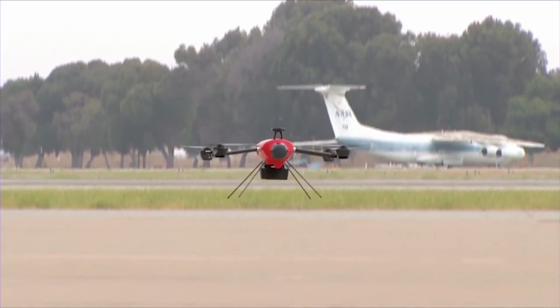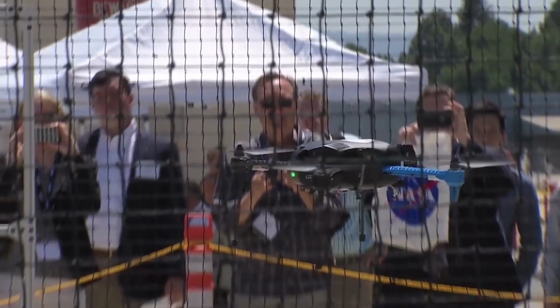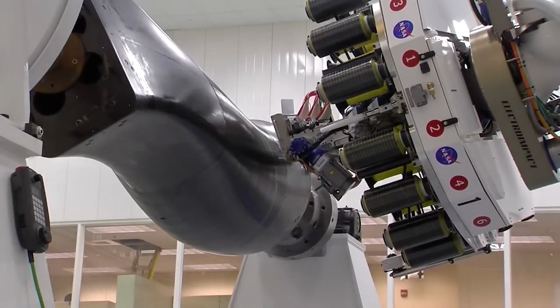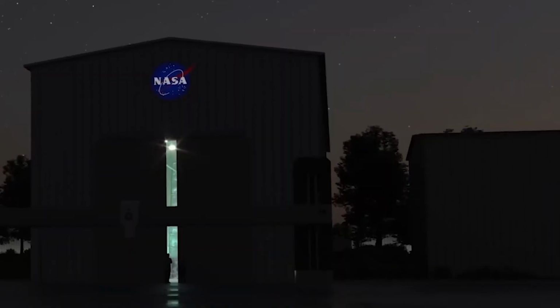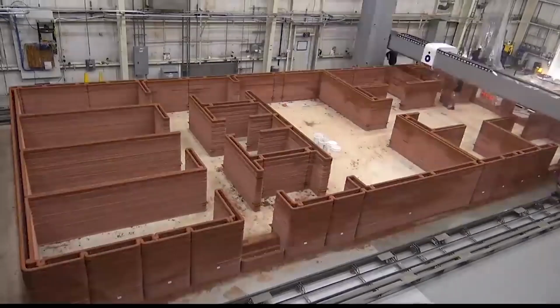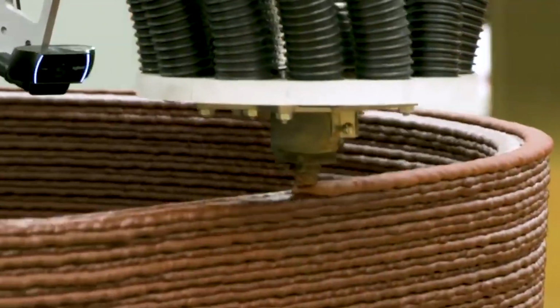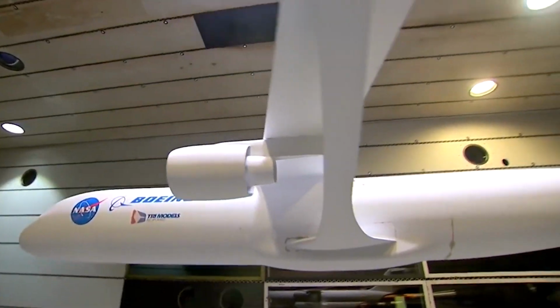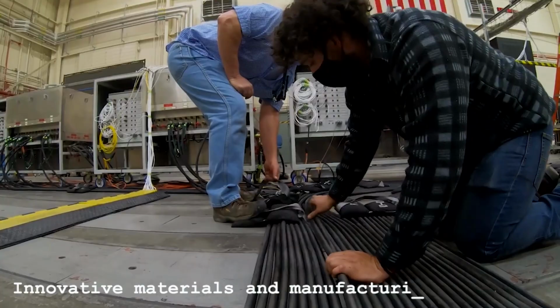Aircraft weight can be reduced by using lightweight and strong composite materials such as carbon fiber reinforced polymers, resulting in lower fuel consumption and operating costs. Furthermore, advances in 3D printing technology allow for the production of complex and optimized components, which reduces manufacturing time and costs. NASA is paving the way for more cost-effective aircraft production by leveraging these innovative materials and manufacturing processes.